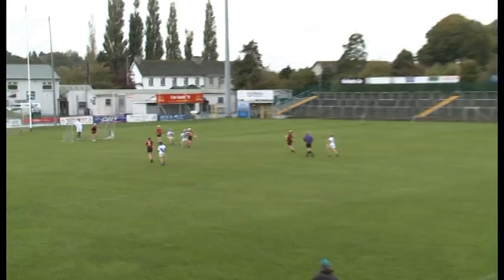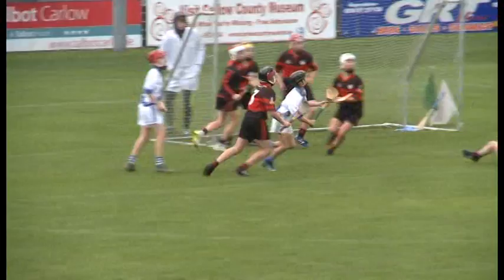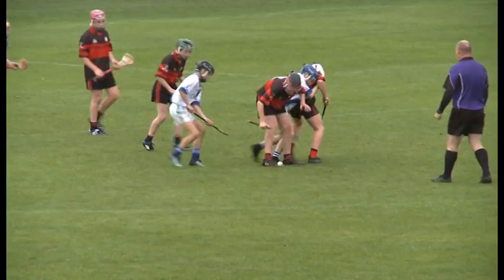Conor Coleman swung wild there. Jesus, it's saved on the line by a great save by James Kennedy on the line. I thought it was in the back of the net, but James got back and he saved. It was a powerful save. David Coleman had a lead behind him.